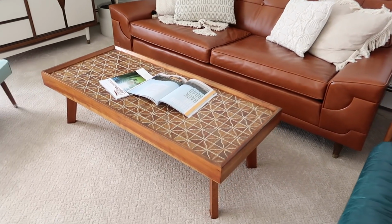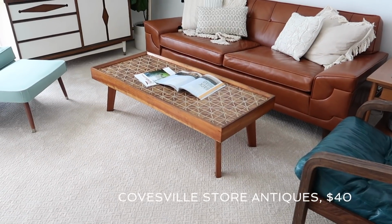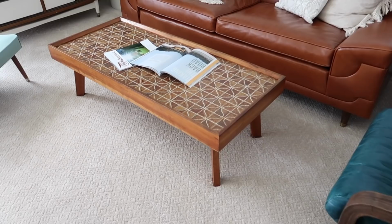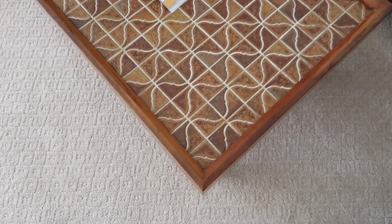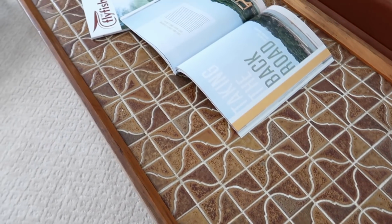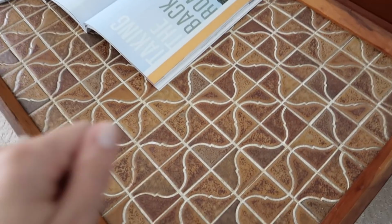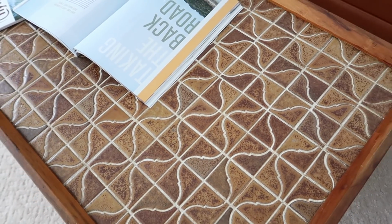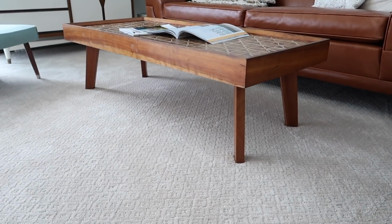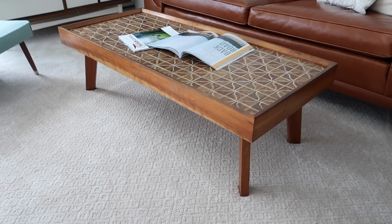This coffee table is one of the very first things that John and I ever picked up together from a thrift store. I think it cost less than 40 bucks. It's a handmade piece. It's signed on the bottom, which is super cool, and it's all tiled on the top. So it's a wood base and a tile top, which makes it pretty much indestructible. And we really love the retro sort of 70s style of the tile, but it's a really sturdy, substantial piece of furniture, and I hope we have it for a really long time.